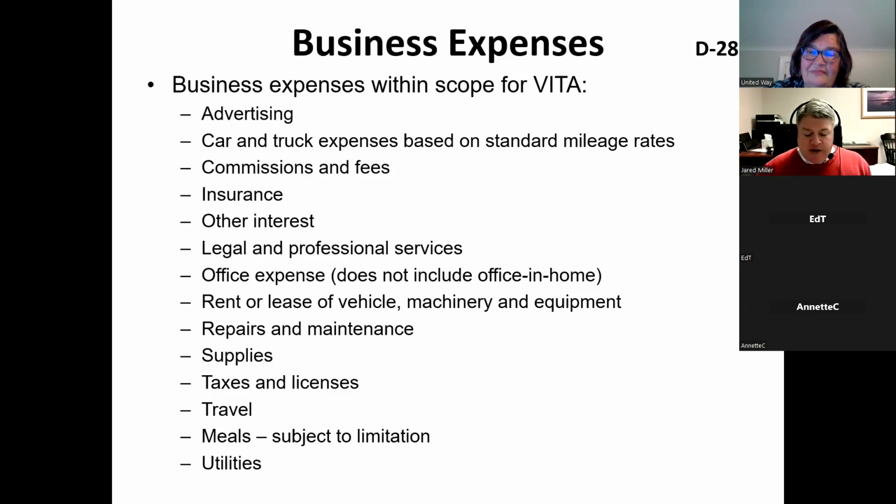It is going to be the taxpayer responsible to support the figures that they're telling us to put on the return. So we have to emphasize that point. In the case of the IRS audit, these are the taxpayers' numbers, not ours. So we can take things like the car and truck expenses, commissions and fees, insurance, if they have interest, and I'll talk about a couple of these more specifically related to driving services.